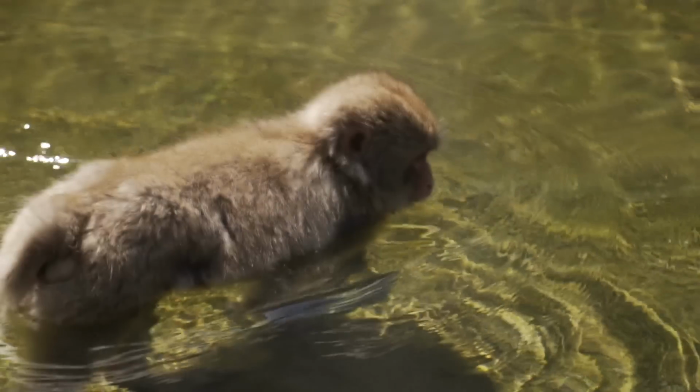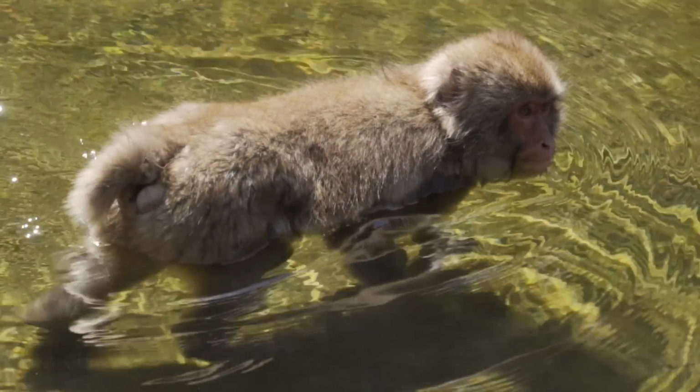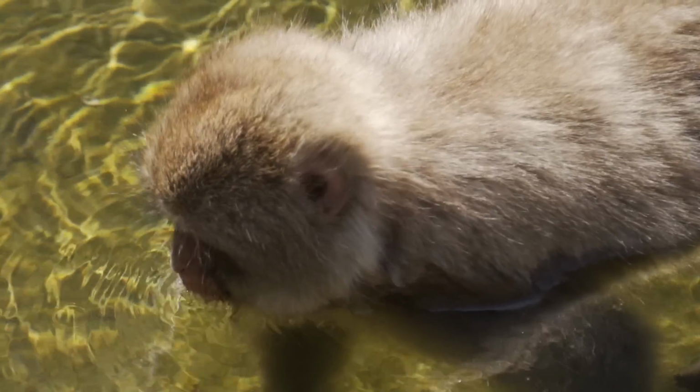Okay, so I stand corrected. We actually did see one of the monkeys go into the hot tub, or the onsen. I guess it got a little cold for that monkey, so he went in. Behind me, you can see two of them. They're kind of grooming each other right now.